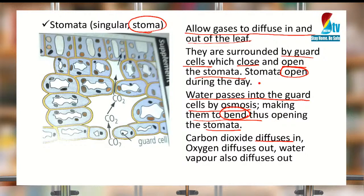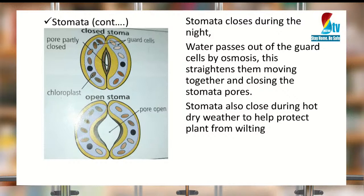Also, we have learned about oxygen as a byproduct of photosynthesis. So the oxygen will be able to diffuse out of the leaf through these stomata when it is open. Okay, also water vapor diffuses out. We are going to learn about this when we talk about transpiration. Here we have got a diagram that shows us the stomata. When the stoma is opened, these are the guard cells that we were talking about. So this is the stomata.